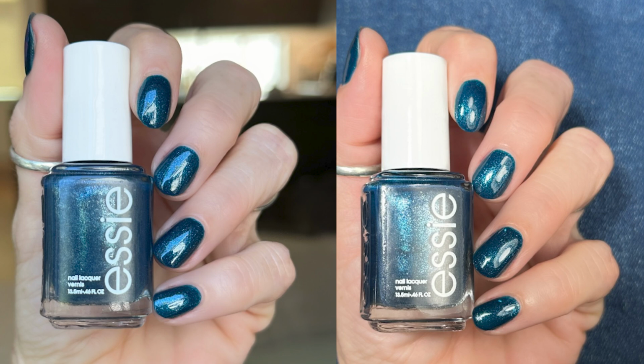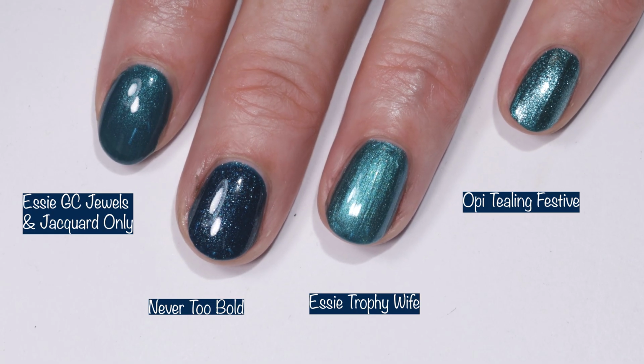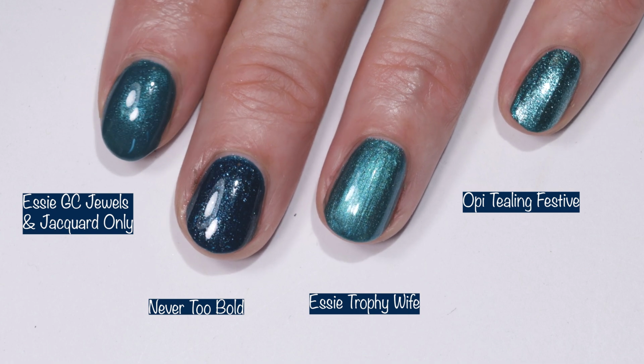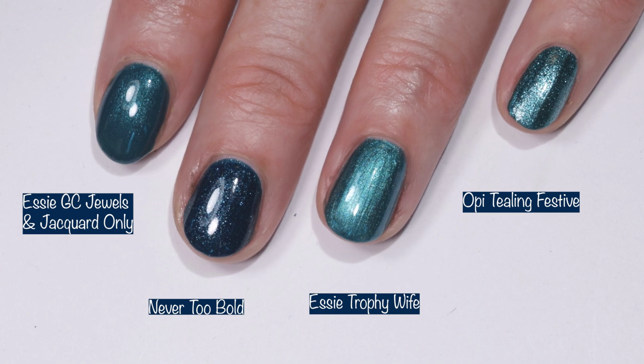Here you can see how the polish looks in different lighting. So indoors with no special lighting, under my studio lights, and then comparisons. Here you have Essie Gel Couture Jewels and Jacquard Only, Essie Trophy Wife, and then I pulled out OPI Tealing Festive, and you can see those are all quite a bit lighter.